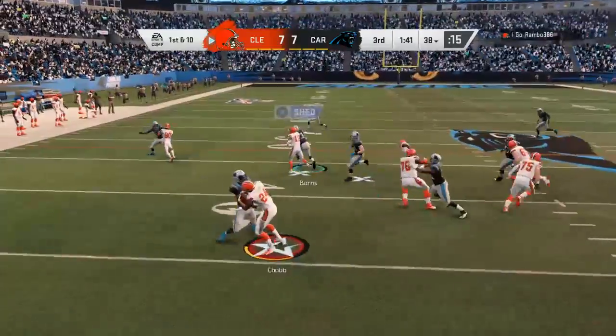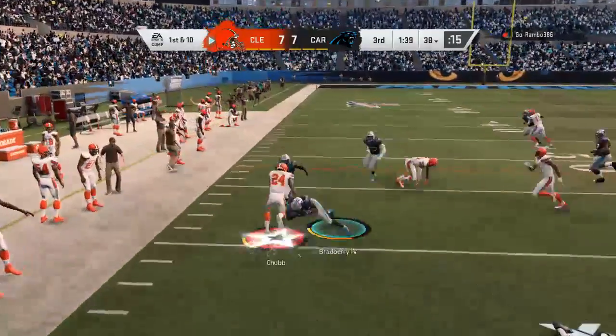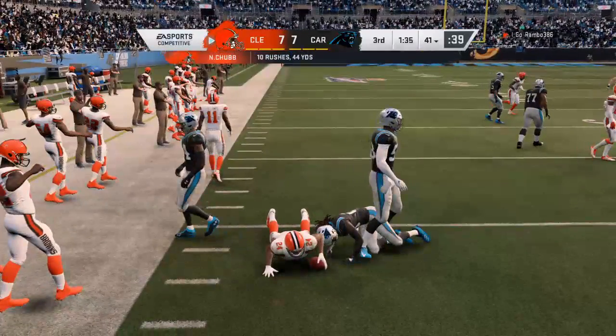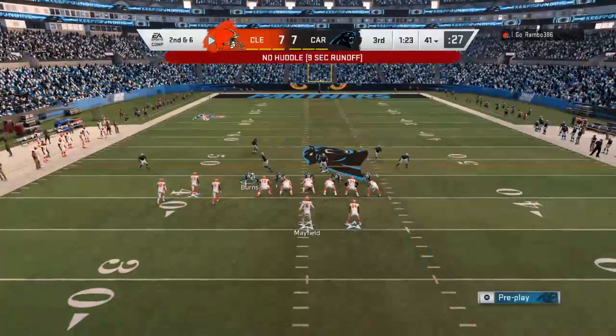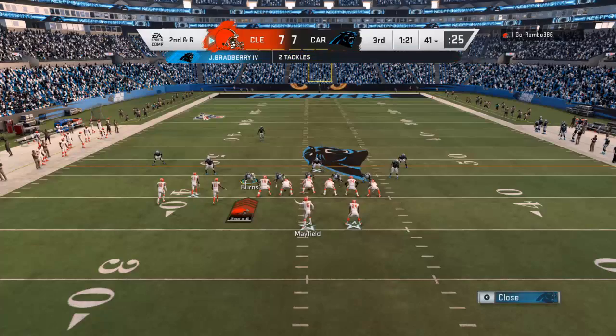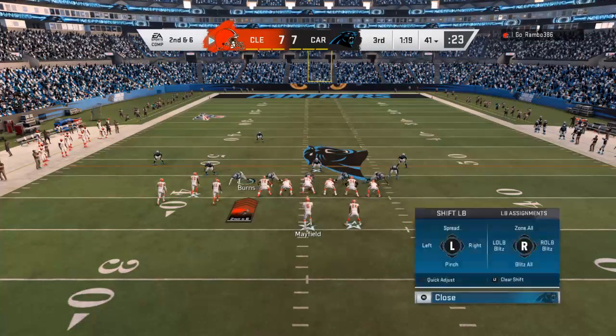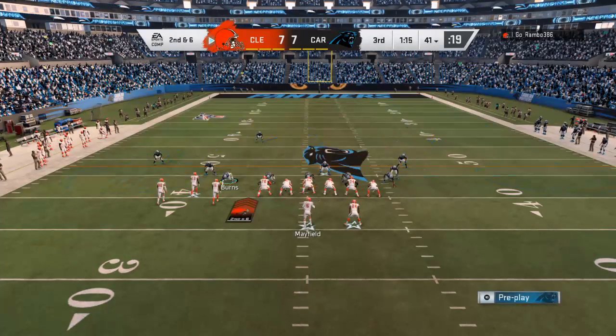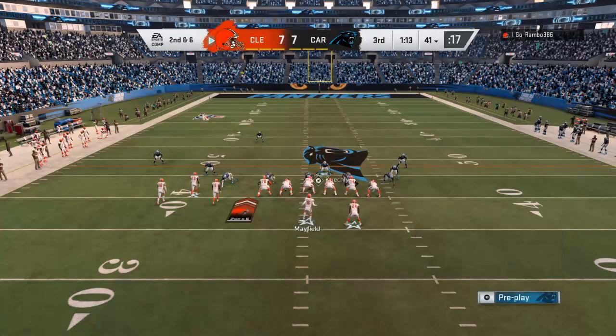From the gun, it's a give to Chubb. Fights loose. And this winds up a gain of 4 to the 41. Hey, Steve 6. Steve 6. Second and 6. At the 41-yard line.